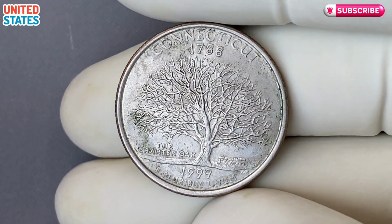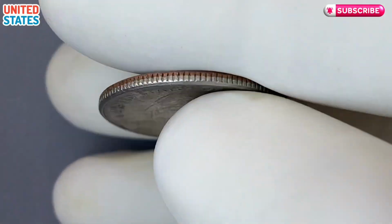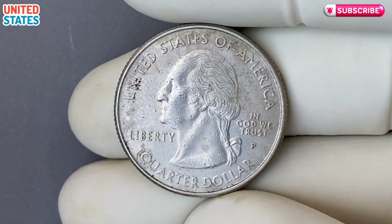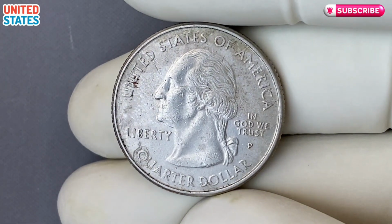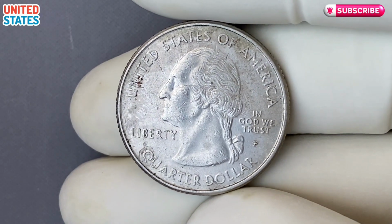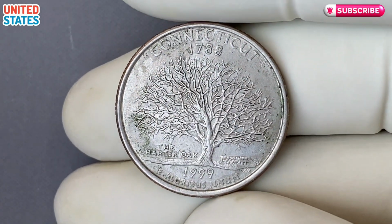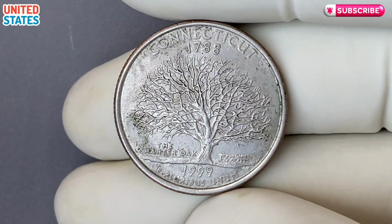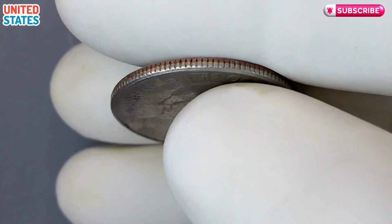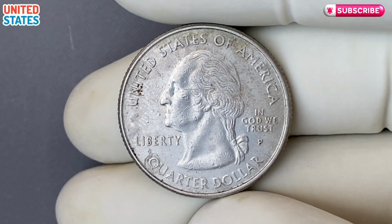Now, you may be wondering, how do you know if you found one of these rare and valuable error coins? First, you'll need to examine the coin closely. Grab a magnifying glass or a jeweler's loupe and start by inspecting the lettering. Look at the word Liberty and the year 1999. If you notice any signs of doubling, such as a blurry or ghosted effect, then you might have found the double die error. The doubling will typically be most noticeable in the areas with small, fine details like the text and the date, but it can also appear in other parts of the design.